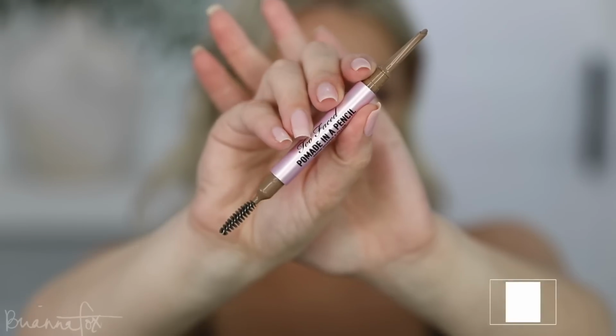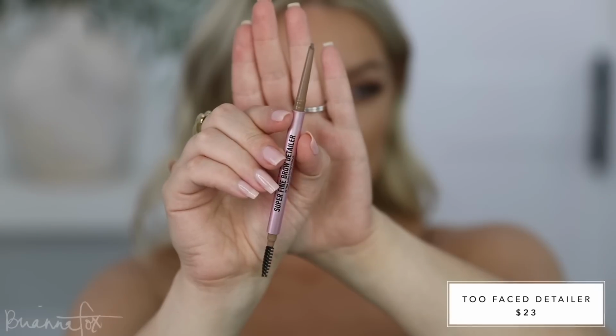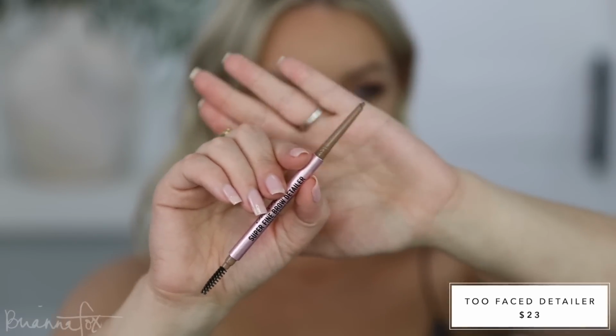It's awesome. So I started using some new brow products, which I am obsessed with. The Precisely My Brow Pencil from Benefit, I've been using since it came out. But Too Faced came out with their pomade in a pencil, and if anything has an angle in a brow product, I'm normally just not for it. It usually doesn't work for me, except I've really been liking this. So they sent over the pomade in a pencil, the super fine brow detailer, and the brow wig.